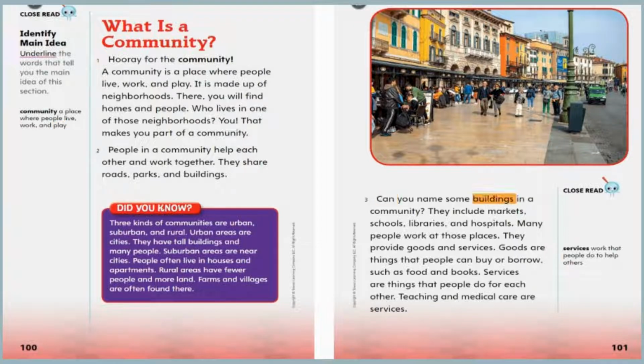Can you name some buildings in a community? They include markets, schools, libraries, and hospitals. Many people work at those places. They provide goods and services. Goods are things that people can buy or borrow, such as food and books. Services are things that people do for each other. Teaching and medical care are services.